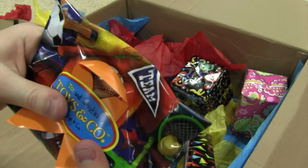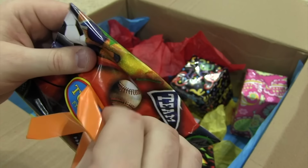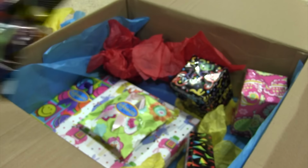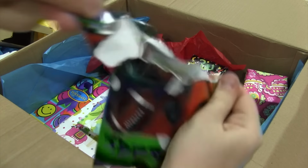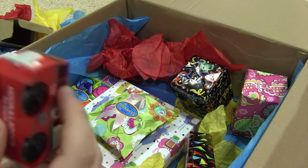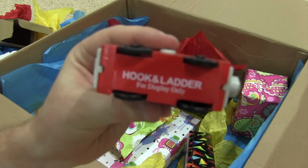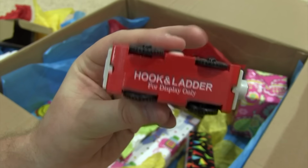This is small. Dare I guess, I don't know, it's too big to be a buffer. But I don't know, man. Suspense is killing me. Here we go. Uh-oh. Okie dokie. Hook and ladder, for display only. Another for display only item.